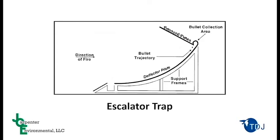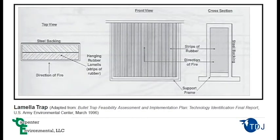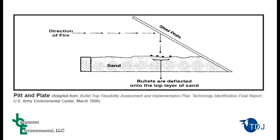Another sample of a deflector plate here, where it uses both deflection and gravity to capture the bullets. This is a depiction of some lamella strips that are hung in a herringbone pattern, again to dissipate the energy and allow for collection of the bullets. And then finally, this is just a deflection steel plate into a sand collection area for future screening for removal of the bullets.